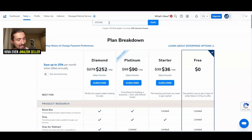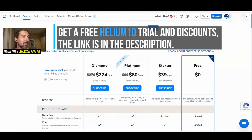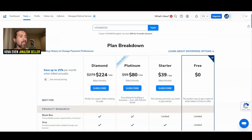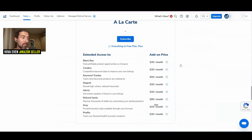If you use the VOVA 6 M20 discount, okay, it's gonna help you save 20% off every month, but for 6 months only. VOVA 10 gives you 10% off forever with Platinum and Diamond, which is good because, for example, we've been using Helium 10 since about 2017 in our business. And, you know, if you're continuously saving 10%, then in the long term, you actually save quite a lot of money. But with VOVA 6 and 20% off for 6 months, you can get Platinum at $80 only, but only for 6 months. Then it goes back to the normal price. And again, those don't apply to the A La Carte. A La Carte is still the same price.